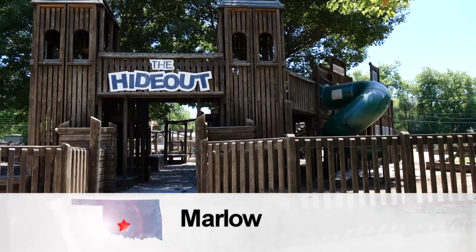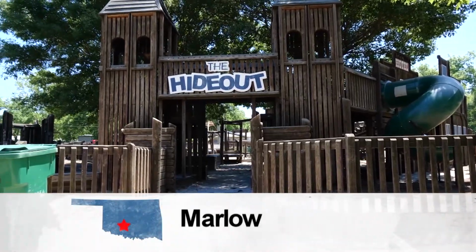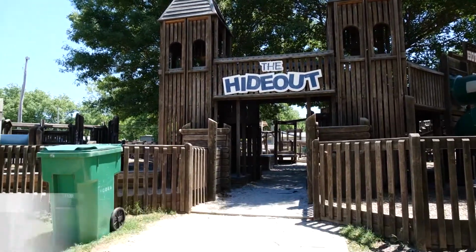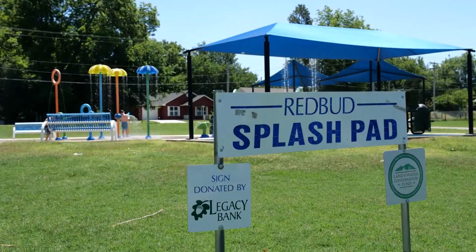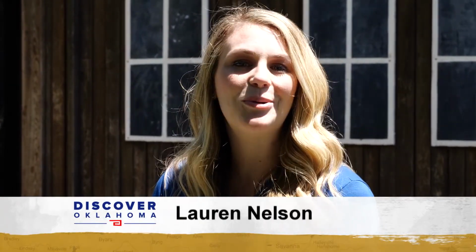Welcome back to Discover Oklahoma, coming to you from Redbud Park in Marlow, home to a huge playground called The Hideout, along with trails, picnic areas, and a splash pad. After you let the kids run off all their energy here at Redbud Park, you can hit the road and explore all areas of southwest Oklahoma. And one of my favorite places has the most unique gift shop. Let's check out 1908 Emporium.